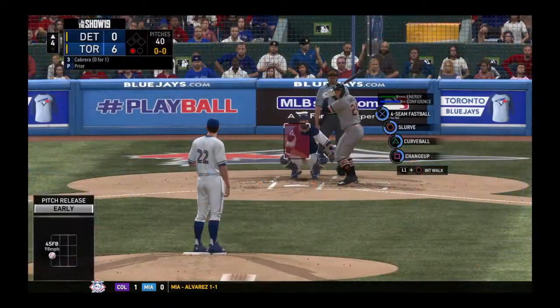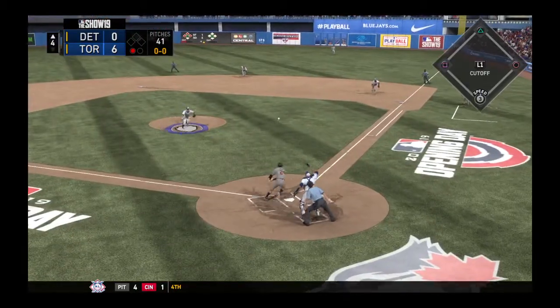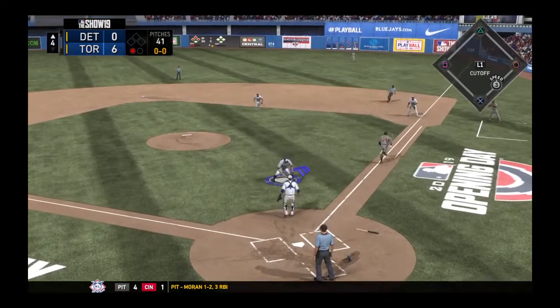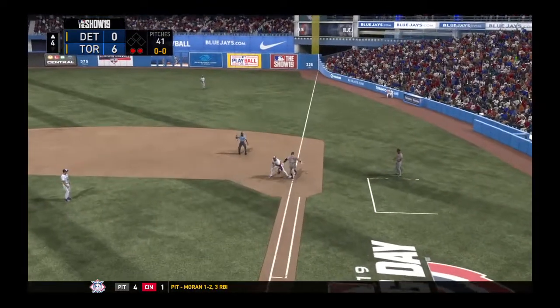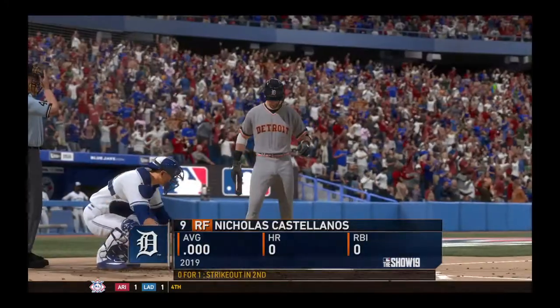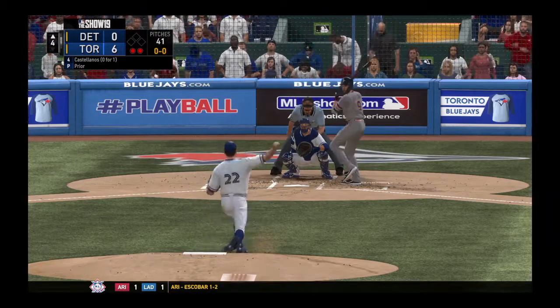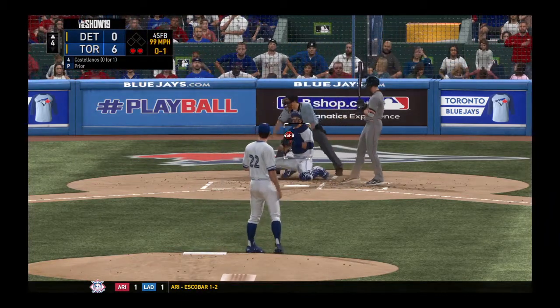First baseman Miguel Cabrera stands in. He's 0 for 1 thus far. Big swing, but a little dribbler here to the right side of the mound. And there's out number 2. The right fielder, number 9. So bases are empty here with 2 gone. And the right-handed hitting Nicholas Castellanos will bat next.